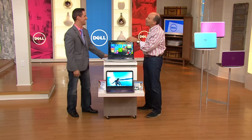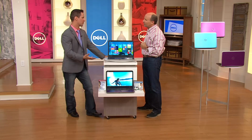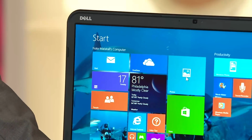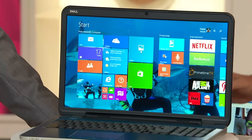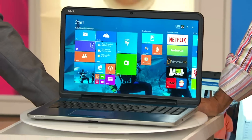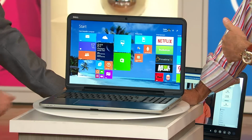How many hours a day would you say you're on your computer? Well, mine is probably a little bit more because I work for a computer company. Probably about 8 hours a day I'm on a computer, and that's probably the high end. Nate's a computer guy. I'm probably on mine 2 hours a day, and when I'm at work, I'm on my work computer even more.